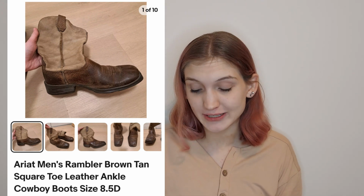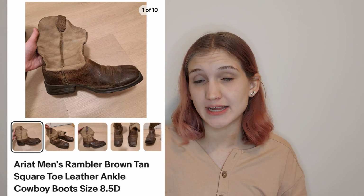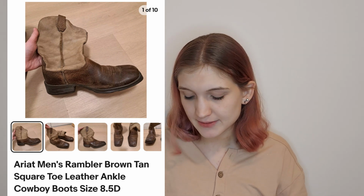They sold in less than a week, and I picked them up because they are Ariat boots and it's rodeo season, and they had a good amount of life in them, even though the leather was kind of worn down, the sole and stuff was intact. And so I would pick these up again.